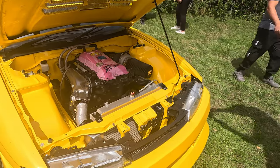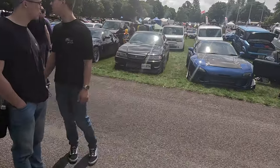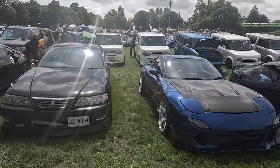Remember I said about Simpsons episodes and stuff? The RX across there as well. That's the one that drove past. Is it the one that's spitting flames? That's the one that's spitting flames as you come past.